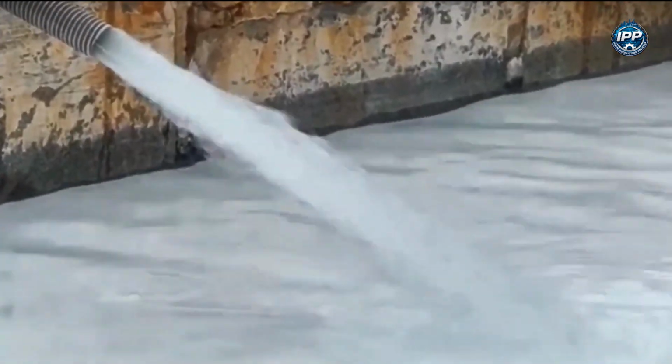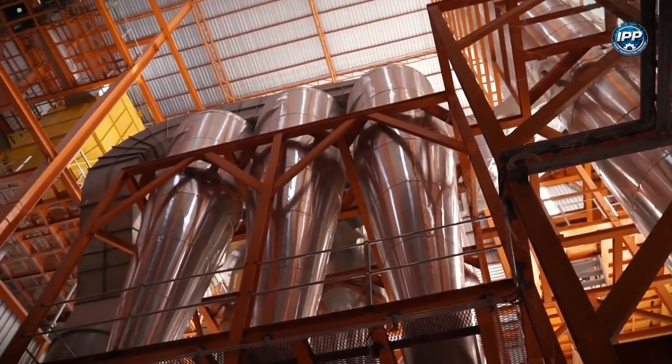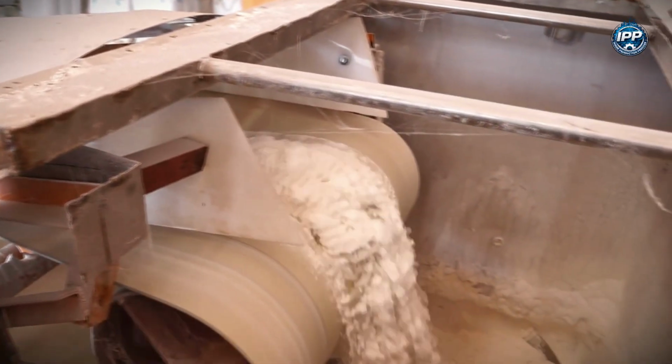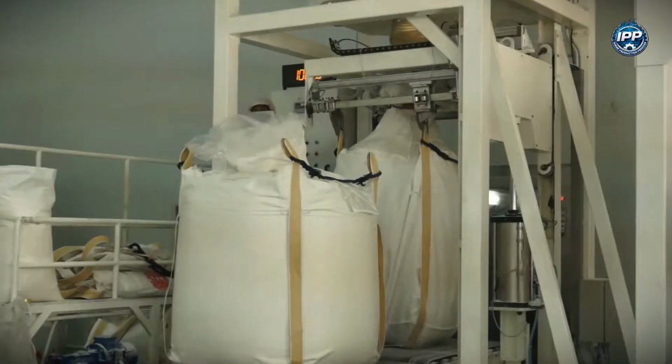Through a series of water extraction systems, centrifuges, and multi-layer filtration processes, a stream of pure white starch gradually emerges, smooth and fine like snow. Beneath the bright factory lights running non-stop day and night, what once looked like rough agricultural produce is transformed into a refined industrial ingredient ready to be exported to markets all around the world.